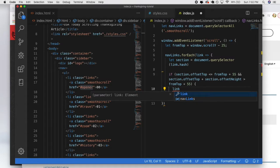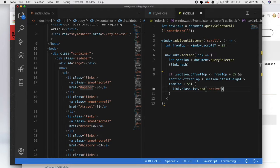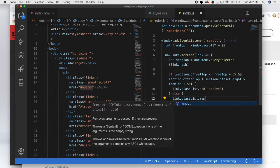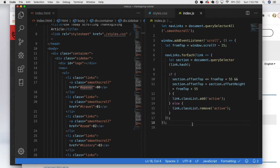link.classList.add the class of active. Cool. And then else, link.classList.remove active. Cool. So now we've captured the active section, and yeah, this looks good.